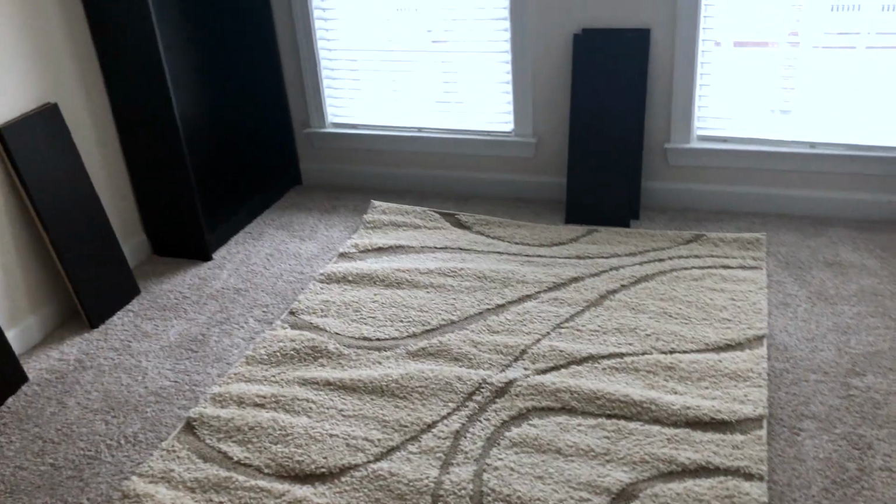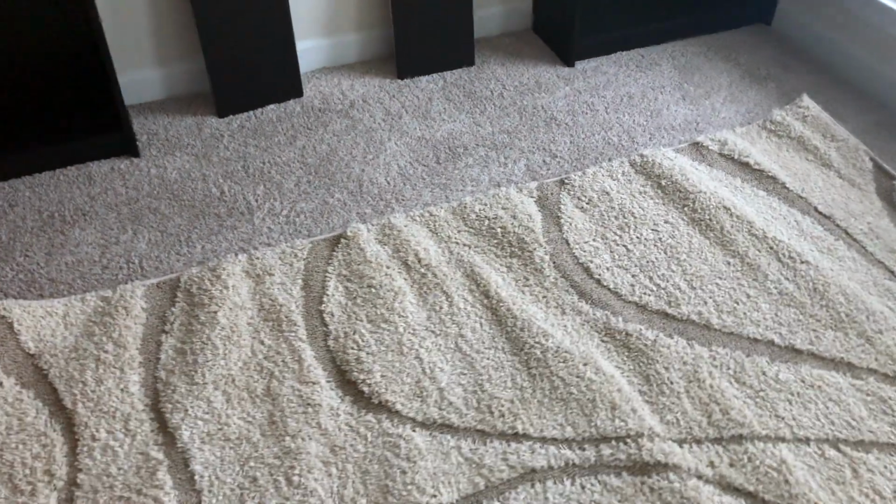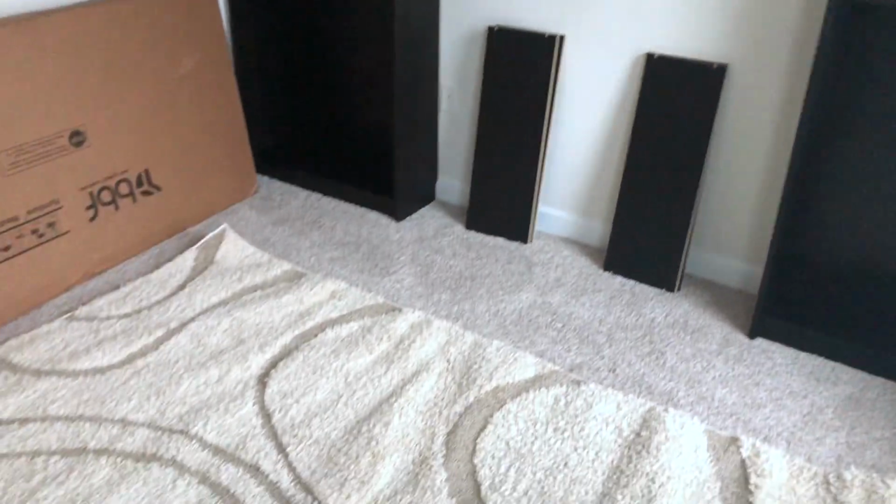Y'all know it gets dark early. Hopefully I can get this done before I have to put on my lamp. I hate lamps, but I'm so excited. This is coming together.